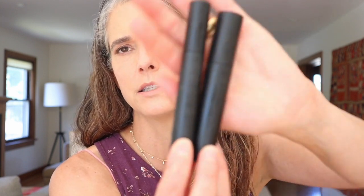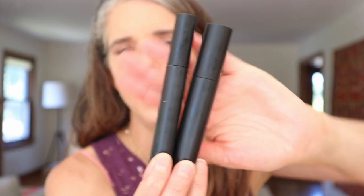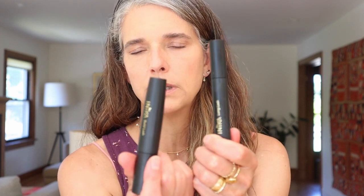Actually, I do have one more purchase that I want to mention to you really quickly, and these are the Inika mascaras. I think I've actually had these for maybe 4 months now. And I got the new release. This is the Bold Lash. I think this is kind of their volumizing one. And then I just repurchased the one I've had for a long time. This is the Long Lash. So the Long Lash versus the Bold Lash.